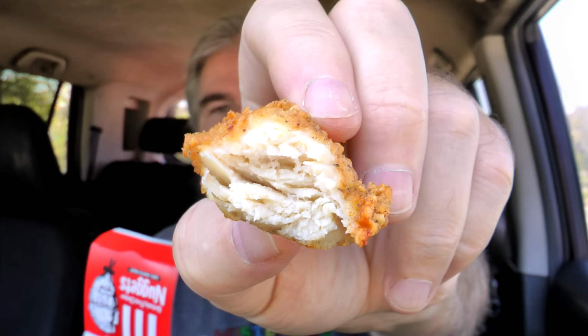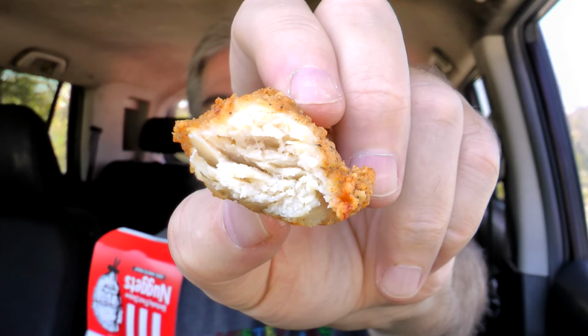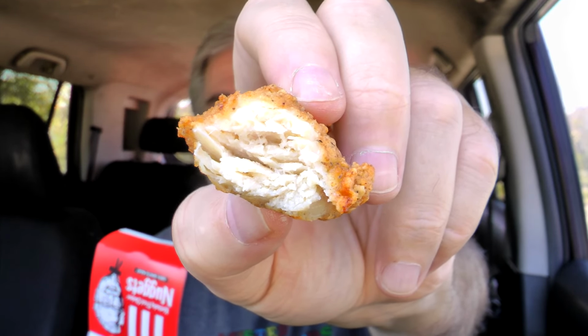All right, let's try another one. Let's try this big one. Okay, this is a better size. This is much better size. Hopefully it's better than that one. There's a look inside of one of the nuggets here at KFC. I don't think I've ever had these. I'm pretty sure they would have left an impression if I had, and not necessarily a good one.